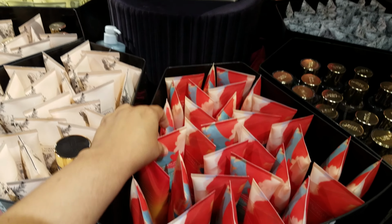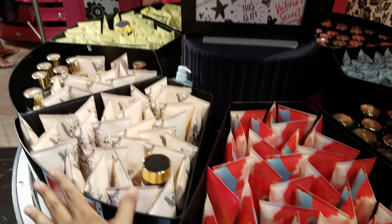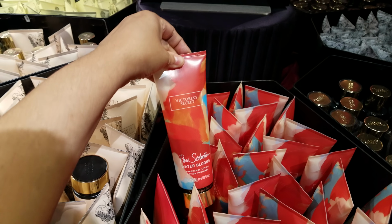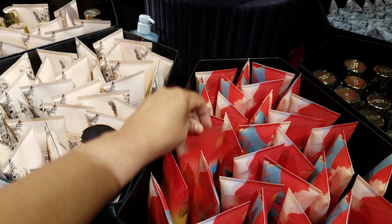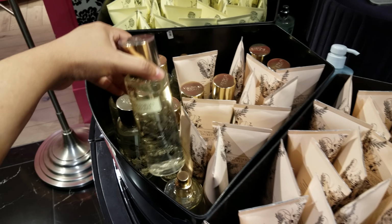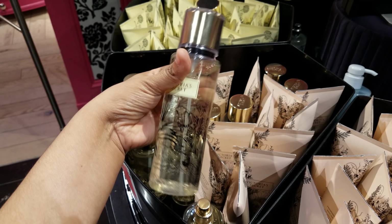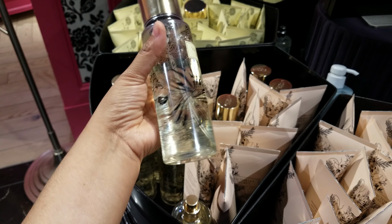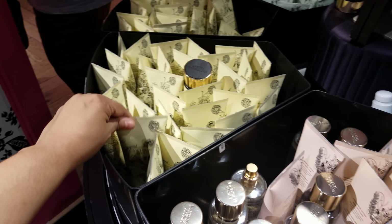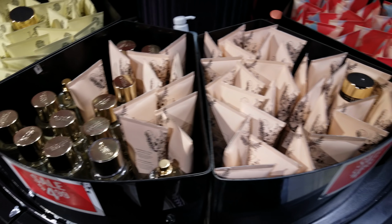$4.99 on selected items only, but they have this whole display here, so it might be everything in the display. So we got some lotion, we got Water Blooms. What is this one? Tangled Blooms. It's been such a long time since I even shopped or stepped in a Victoria's Secret. I used to come in here and buy my mom gift sets all the time. Let's see, more spray. Have we seen this one? Wildflower, yeah, so this is their area.